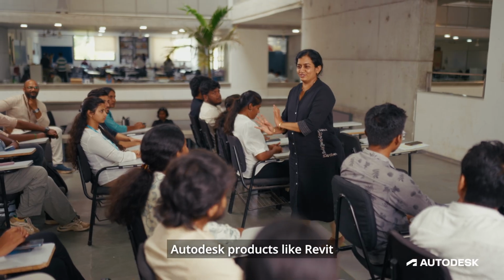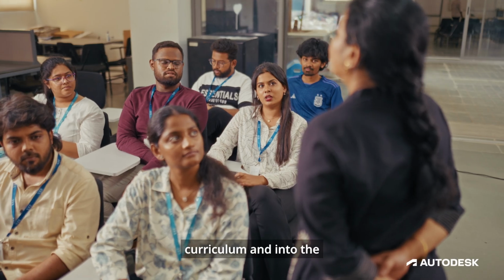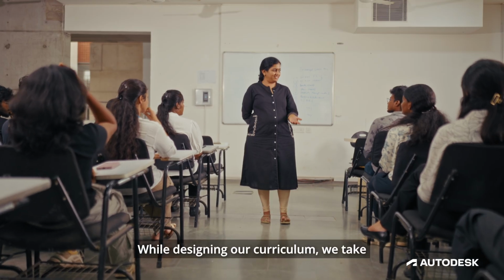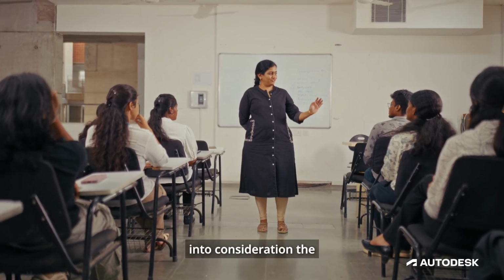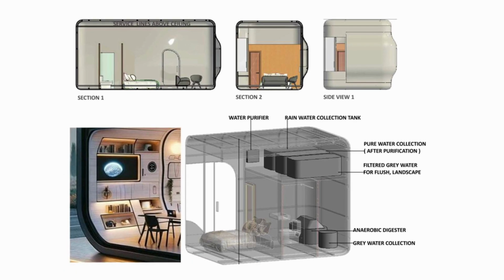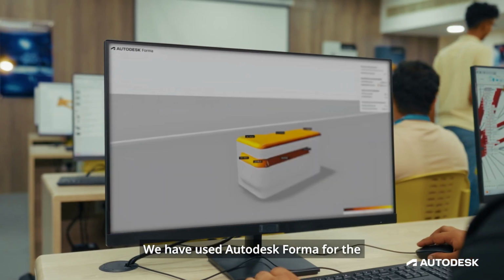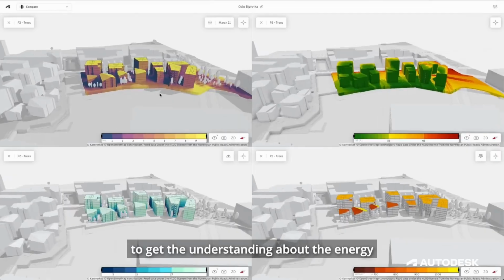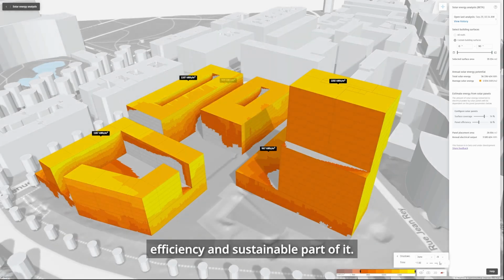Autodesk products like Revit are integrated into our regular curriculum and into the architecture design studios. While designing our curriculum, we take into consideration the needs of the industry. We had designed a prototype for a capsule design. We have used Autodesk Forma for the starting conceptual stage to get the understanding about the energy efficiency and sustainable part of it.